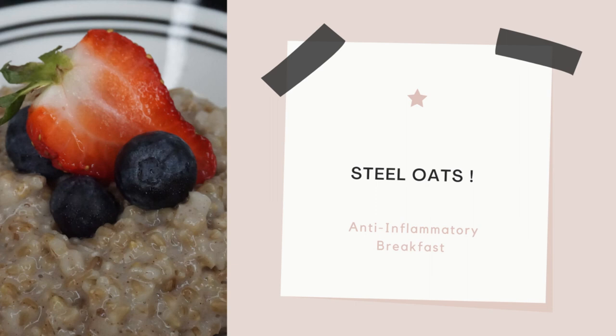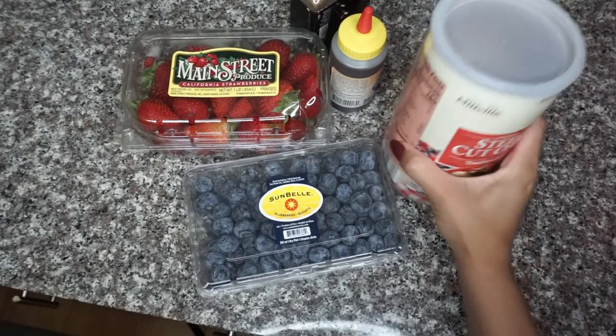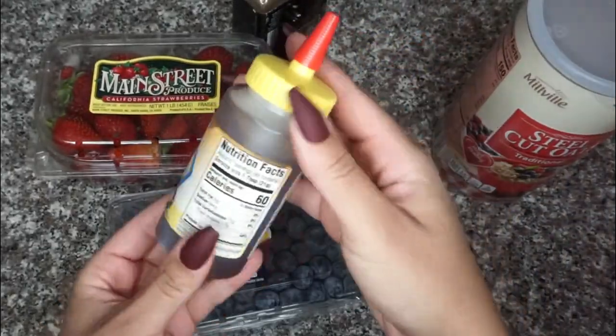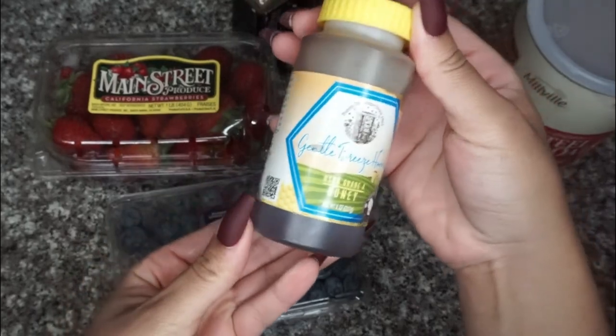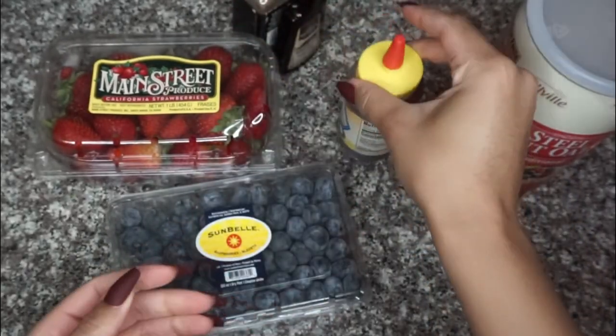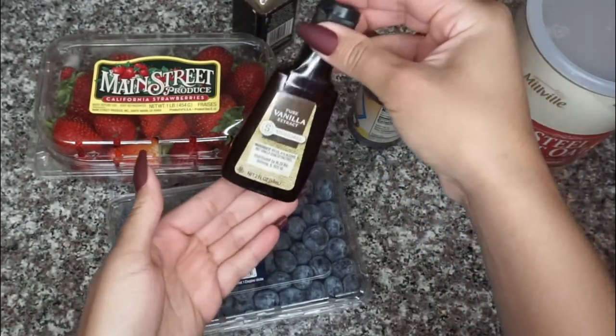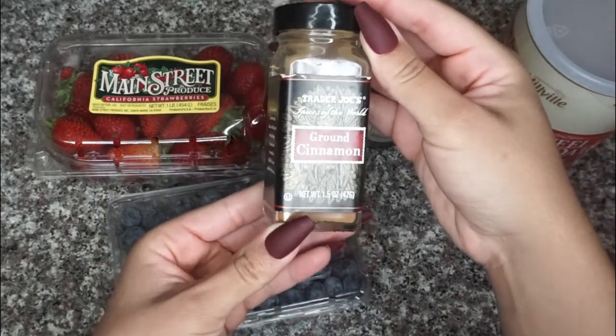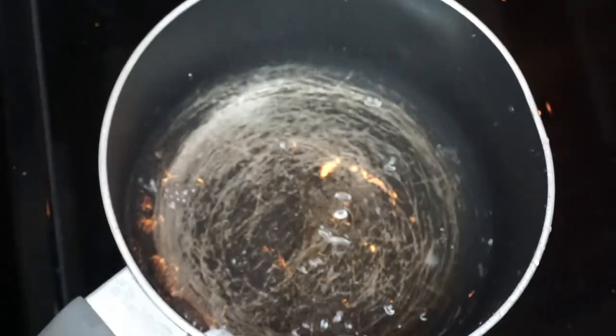First off, my anti-inflammatory breakfast of steel oats. I got these Millville steel oats from Aldi's. I'm really specific about my organic honey because you want something that's local to you, because bees pollinating local honey is better for your allergies if you have allergies. Then I've got ground cinnamon, some berries, and some vanilla extract.